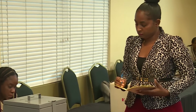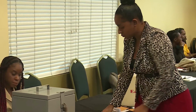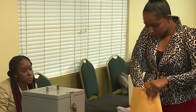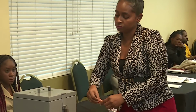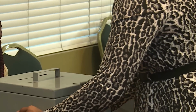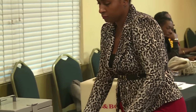The presiding officer would now record the suspect ballot. She will remove the suspect ballot from the envelope and insert it into the ballot box. From there, she'll begin to count. Mix it up, mix it up. All right, good. She now proceeds to open the box, the ballot box.